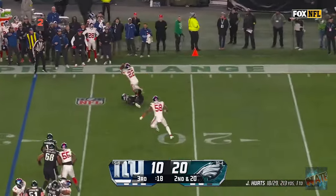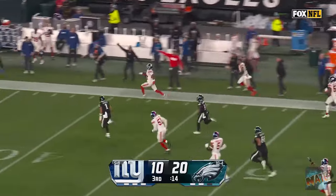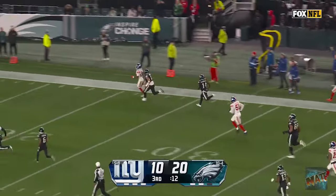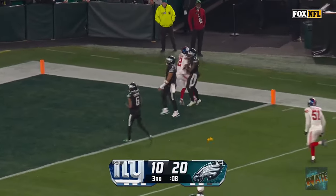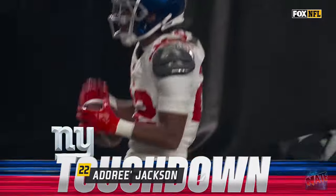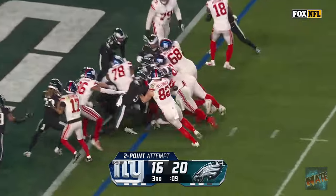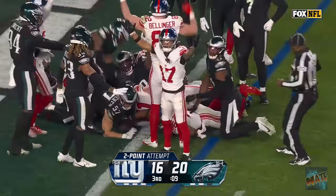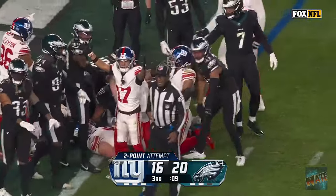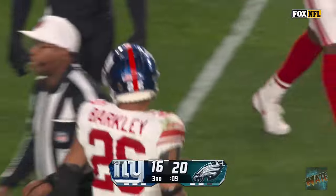2nd down and 20. That is picked up! Adoree Jackson changing this game. Hurts in pursuit, will not get him. It's a pick six, Adoree Jackson. Saquon Barkley going for 2, stood up, keeps on churning to the goal line, and he's in. That stood no shot. Barkley refused to be denied, and it's a 2-point game.